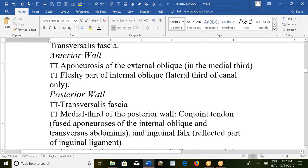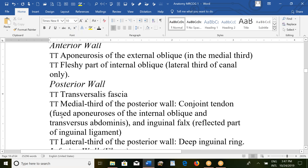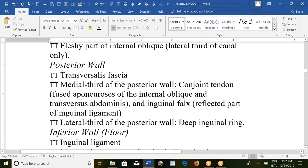And then posterior wall is formed by the transversalis fascia, and the medial third of the posterior wall is formed by the conjoint tendon, which means fused aponeurosis of the internal oblique and transversus abdominis. They like to ask for short notes on conjoint tendon also. And inguinal falx, which is reflected part of the inguinal ligament. Lateral third of the posterior wall is formed by deep inguinal ring.